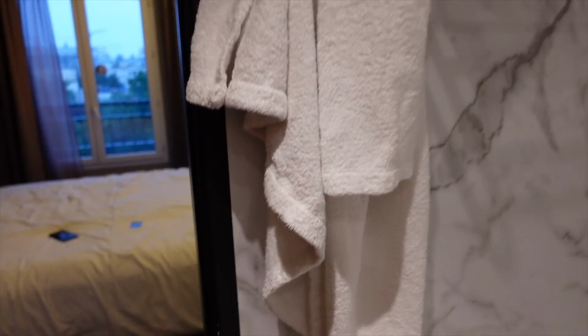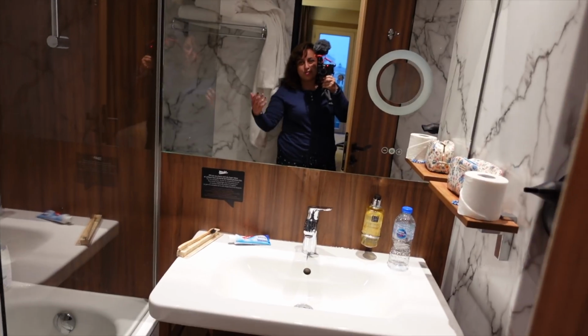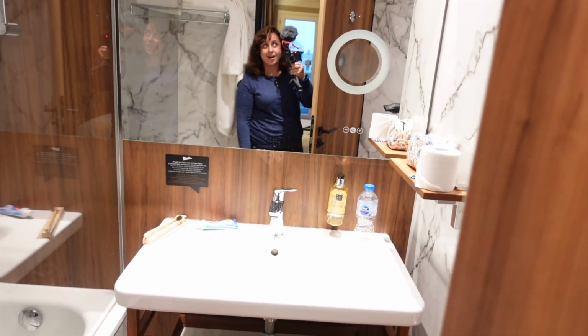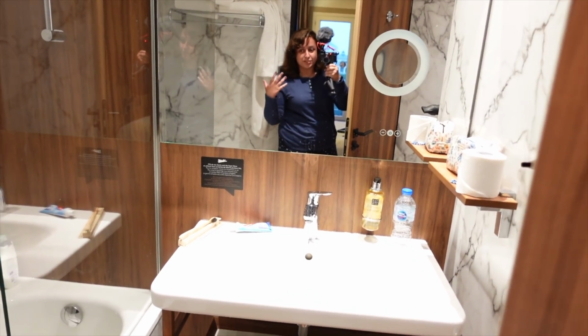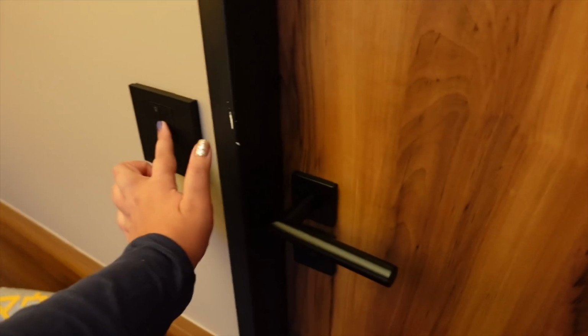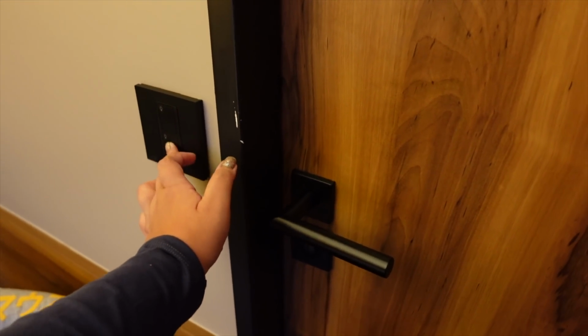Not the biggest bathroom, but I like this bathroom. Maybe just because I've spent quite a while in it. Maybe just because I've been in this hotel room for like 6 days now, so I've almost made myself home here. I'm going to miss it. Let me just close the bathroom door. Why not? And turn the lights off. I think that's the one. No, it might be this one.